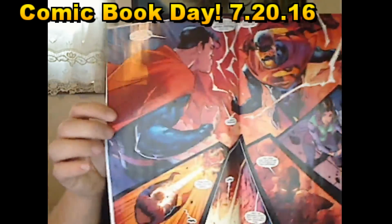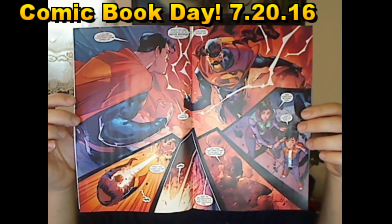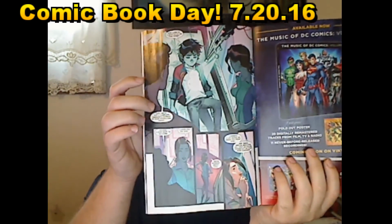The art is just very vibrant, very colorful. The reds and blues just stand out so much. And even if the story isn't my favorite, I do like... check out this side here. I do like the fact that it is all about Clark bringing up his son, trying to figure out what his son's abilities are, and things of that nature. I think it's a great story and very interesting. And I like it a lot.